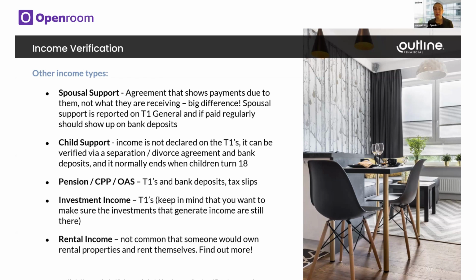You will also know that if someone is receiving spousal support, and they said, oh, I've been getting it for 2 years, you have to report spousal support on your T1s. So you could ask them for income taxes, and whatever they physically got paid to them last year is going to show on their T1, on their income taxes, as income, because the person who is paying gets a deduction, and the person who is receiving spousal support has to report it as income.